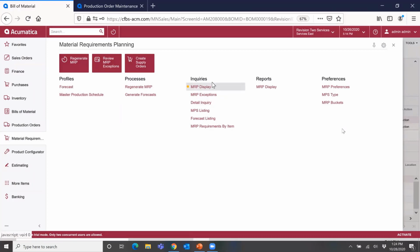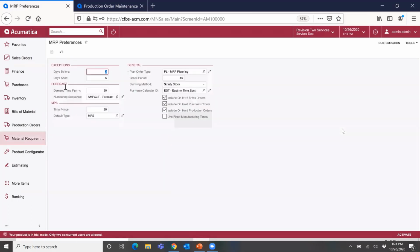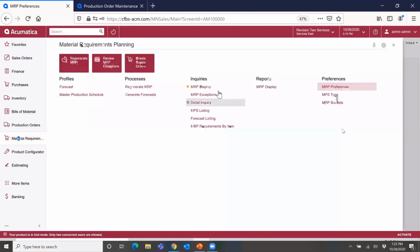I will focus today on 2 inquiries. The first one is the MRP exceptions, and the second one, of course, the MRP display itself. But let's look at the preferences very quickly on these 2 inquiries. So for the exceptions, I can put in days before and days after the execution date of that inquiry. And on the general one, I can really choose a grace period, the stocking method, the purchase calendar. I can even choose if I want to put on hold sales orders, purchase orders, or production orders onto this MRP. So I can do all of this here in my preferences.